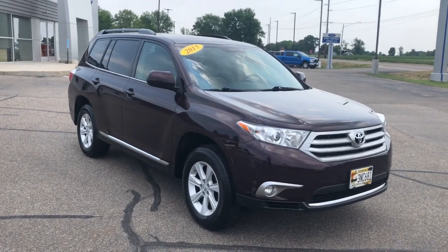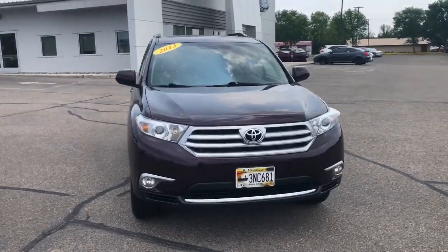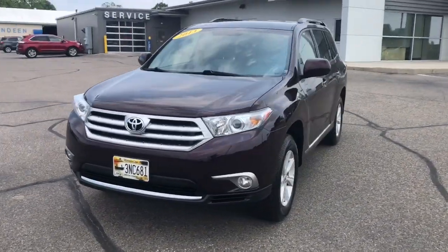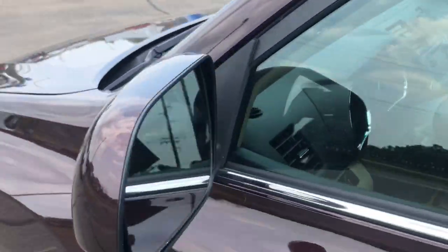You will love the features of this 2013 Toyota Highlander. This vehicle still has fewer than 90,000 miles on the clock, so it won't last long. Here's a sleek and sporty Toyota Highlander your family will love.